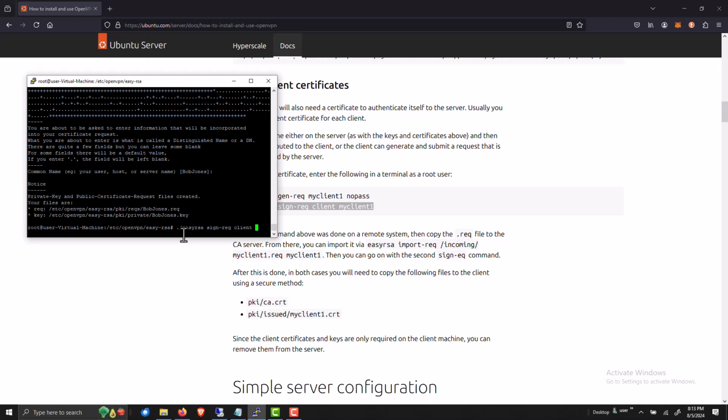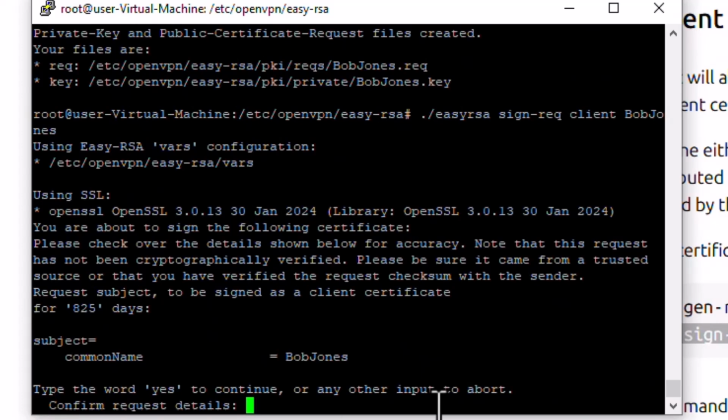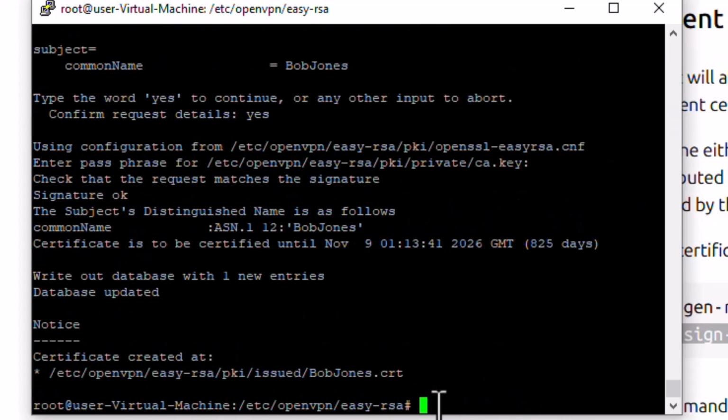Bob Jones. And now we're going to sign the request, and it's going to ask us for a password. There it is. Okay, it's going to ask us, it's a yes, and then it's going to ask for a password. Okay, now that's done. So now what we've got is a lot of files that need to get downloaded. How are we going to download them?